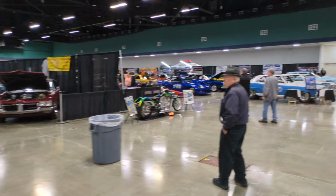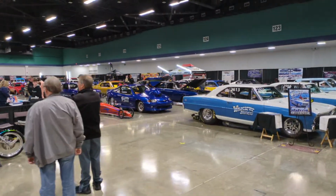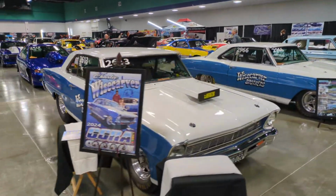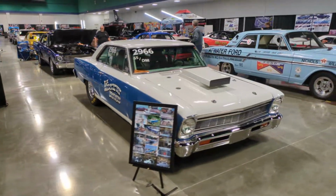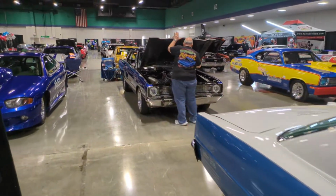Make sure you tell your friends we're down here in Greensboro, North Carolina. Got a ton of different cars here. We're just scratching the surface. And if you've never been to this show and you're in the greater Greensboro, Winston-Salem, Charlotte, Roanoke, Lynchburg, and so on, it's worth the drive down here. We just paid $20 a person. I think it goes on today and tomorrow.